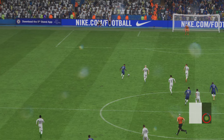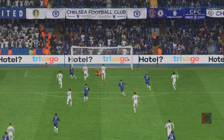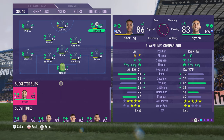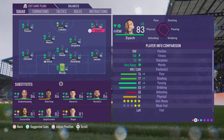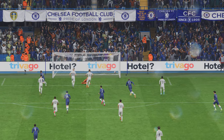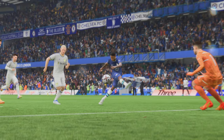Well, here it is again, and it's all about the pace in transition. They're so quick to get out from the back, and what a clinical finish this is. Hit with such power by Sterling. Not much chance for the keeper there. It's a great goal.